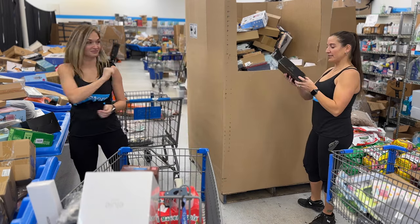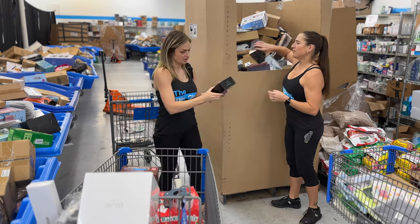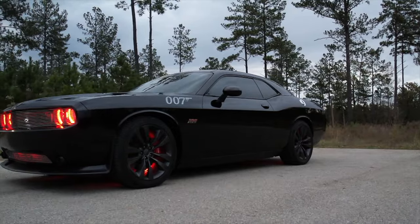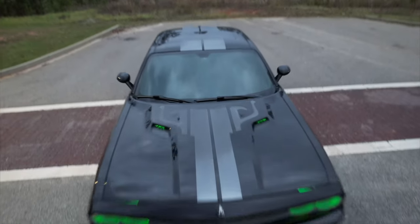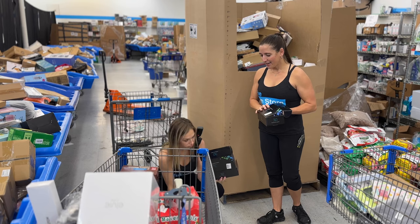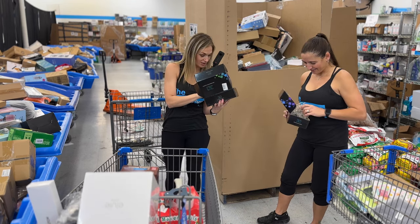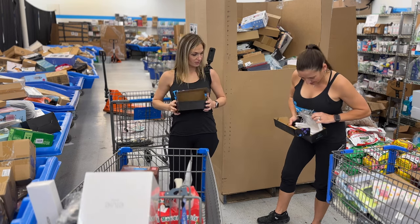More LED lights. These are lovely. They're really popular with cars. Yeah, this one has a remote too. Oh no! Oh, sorry. It has a scary thing on it. Yeah, that's Halloween. It's a screen. Okay. So it has screens that you can connect to it.